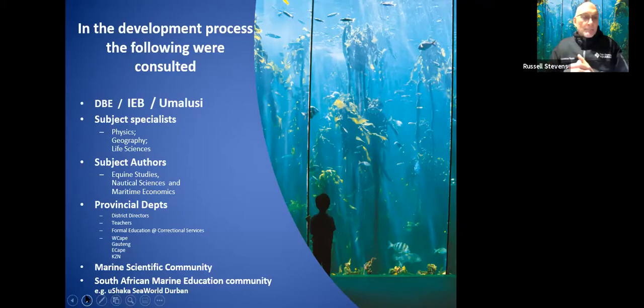We also consulted authors of other curricula, such as the equine studies, nautical sciences, and maritime economics. We discussed the curriculum with district directors, with teachers, formal education people from the Department of Correctional Services, and as you'll see, the four main provinces that we focused on were Western Cape, Gauteng, Eastern Cape, and KwaZulu-Natal.